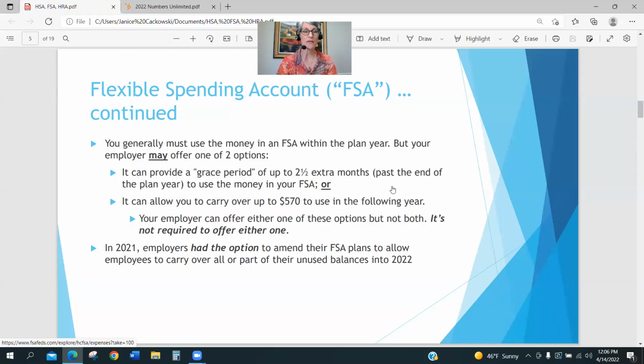So you need to be aware that when you're choosing how much money to put into these things, make sure that you know approximately how much you're going to be spending, and that you don't overfund it, because you lose it at the end of the year if you do not use it.